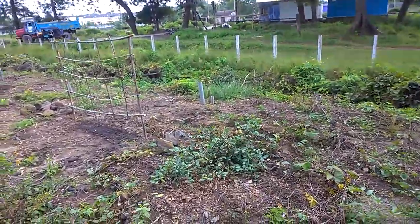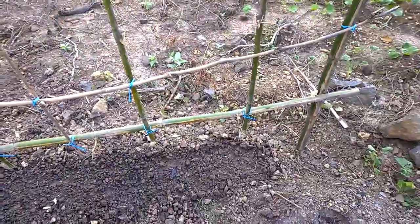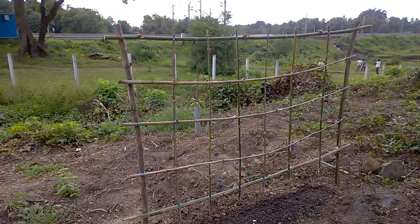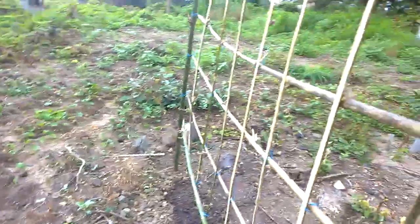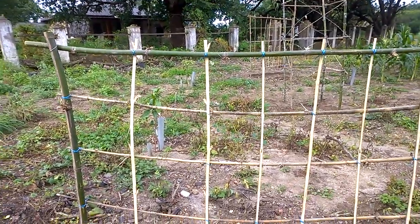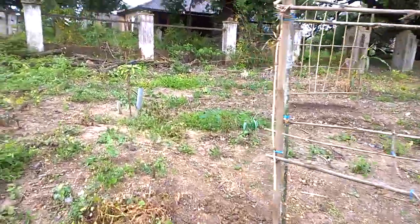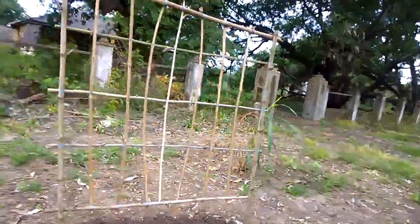Here's another trellis. We put some peas, green peas, watana in local Gujarati language, into the ground. We made this trellis entirely out of bamboo. This side, we split the bamboo into two to make the cross sections. Bamboo is a very versatile grass. You can use the entire stalk, the blade of grass, to use the terminology.